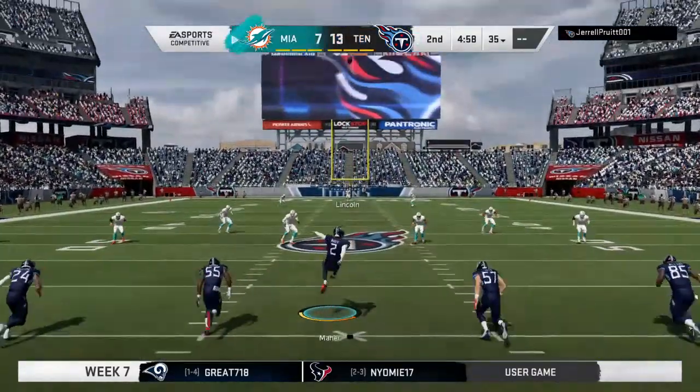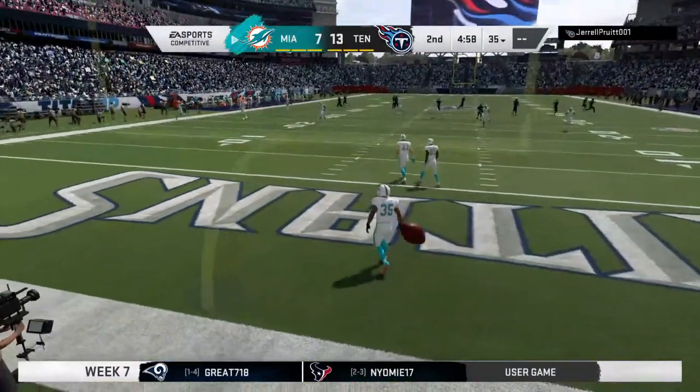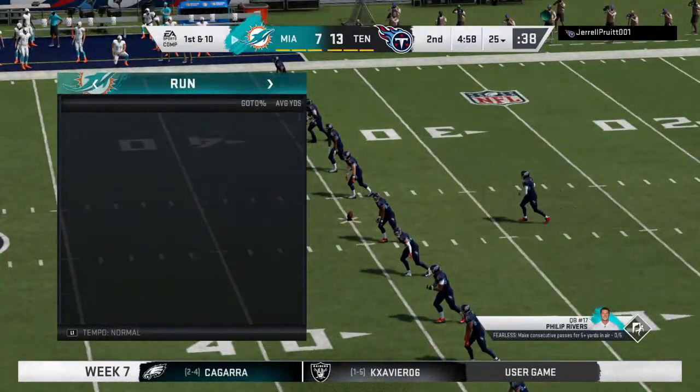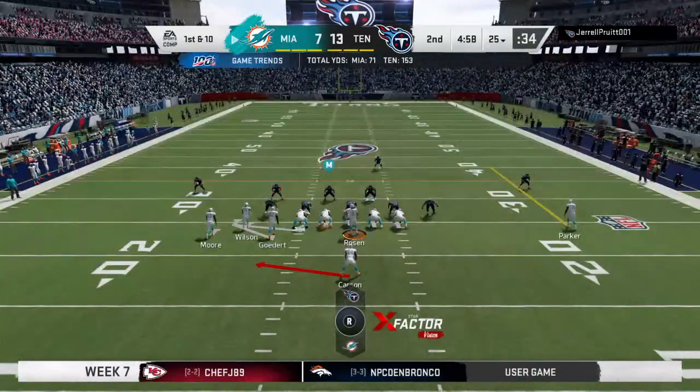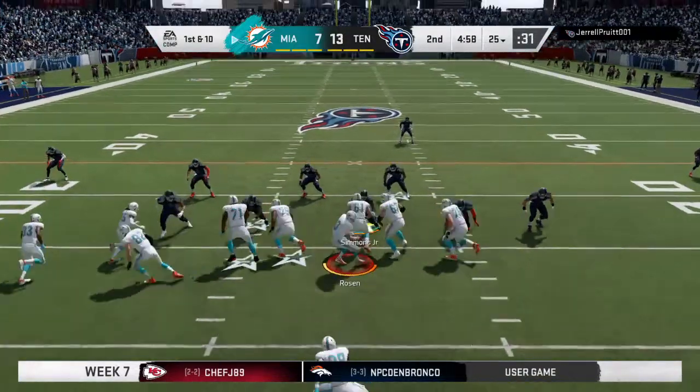So with the missed PAT in his rearview mirror, he goes back out to kick this one off. And they will not get a chance to return this one as it's through the end zone for a touchback. The Dolphins at the line ready for their next drive. And they're hoping to redo their efforts in the last drive when they got into the end zone.